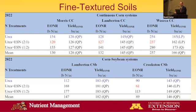This is for 2022. And again, we didn't see as many where we needed less nitrogen compared to urea. There were just a few of those, 4 overall for the continuous corn and corn soybean systems across the state, where we needed a little bit less nitrogen. But I see this consistent thing where the 2-to-1 blend tends to work pretty well, with some urea and then some ESN in that blend to make the crop basically have what it needs really early in the season, but then protect some of that investment of nitrogen early in the season for later availability.